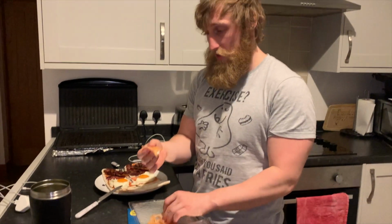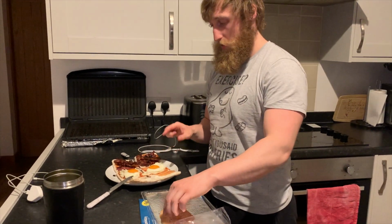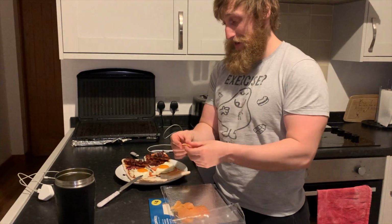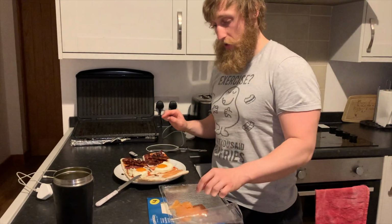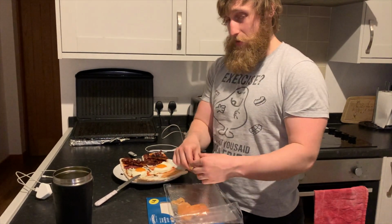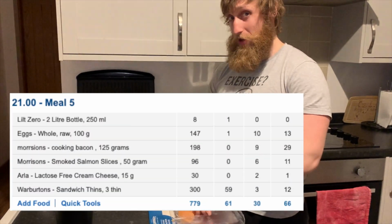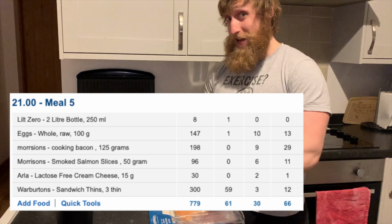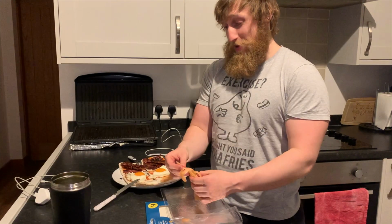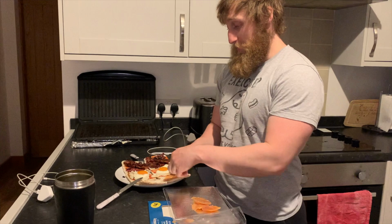The last meal of the day is thins, one of them has got smoked salmon on, one of them has got ketchup and eggs on, and one of them has got ketchup and bacon on. Now, I think I'm going to make one an eggs and bacon one. And then the other one, I think I'm going to go eggs and salmon. And then the other one, I'm going to do salmon and bacon, so it's going to be really good.